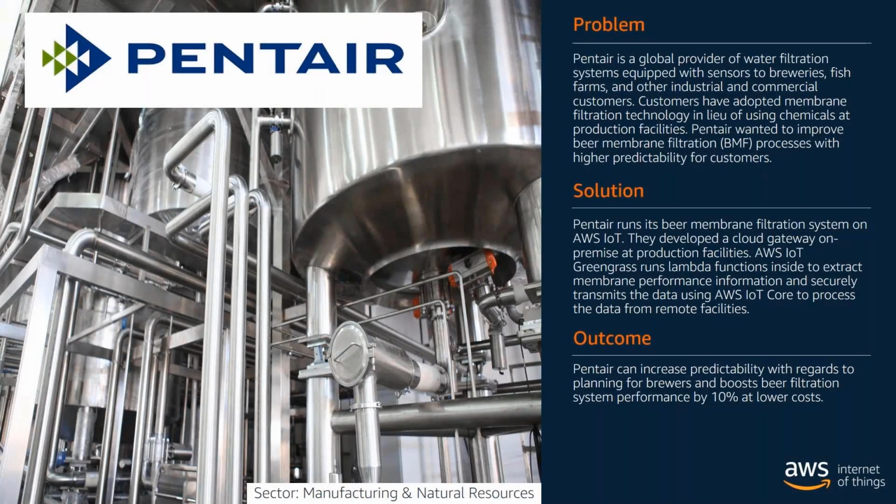PENTAIR is a global provider of water filtration systems equipped with sensors to breweries, fish farms, and other industrial commercial customers. These customers have adopted membrane filtration technology in lieu of using chemicals at production facilities. PENTAIR wanted to improve beer membrane filtration processes with higher predictability for customers.